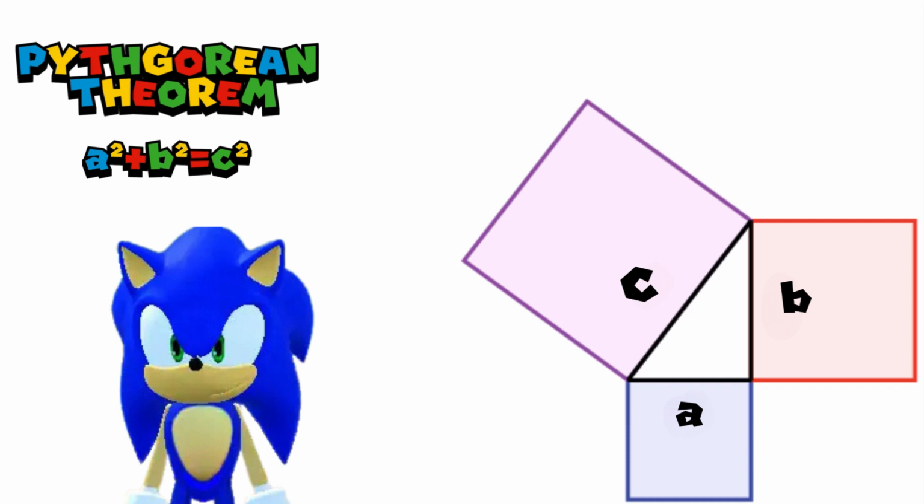Similarly, it can be shown that rectangle CKLE must have the same area as square ACIH, which equals AC². Adding these two results, AB² plus AC² equals BD times BK plus KL times KC. Since BD equals KL, this is BD times BK plus BD times KC, which equals BD times (BK plus KC), which equals BD times BC. Therefore, AB² plus AC² equals BC².